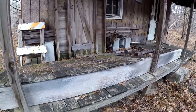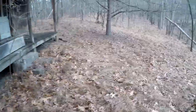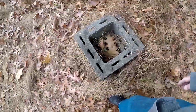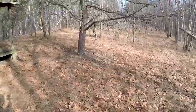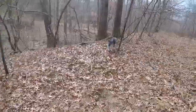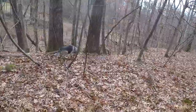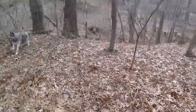Storage for old stuff, I suppose. Anyway. Oh well, perhaps. I don't know. I'm not sticking my hand in there to find out. Easy, buddy. Come on, you get off of that.